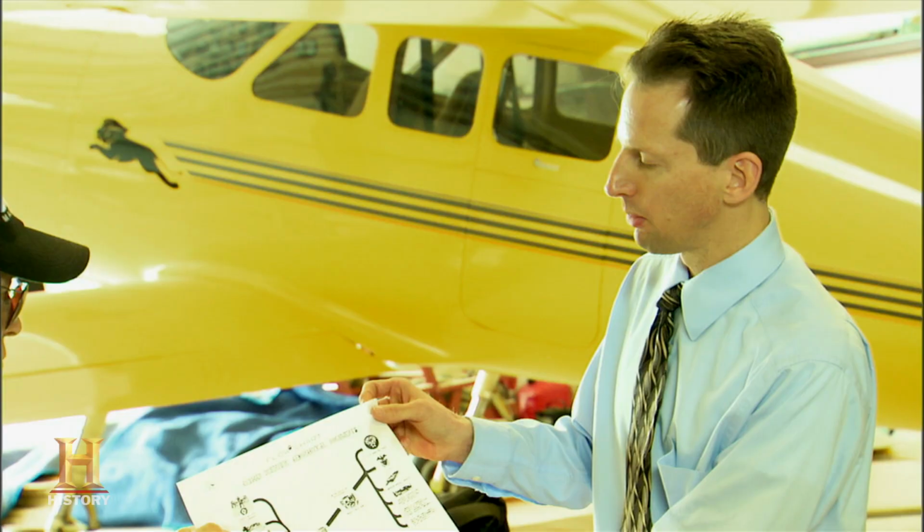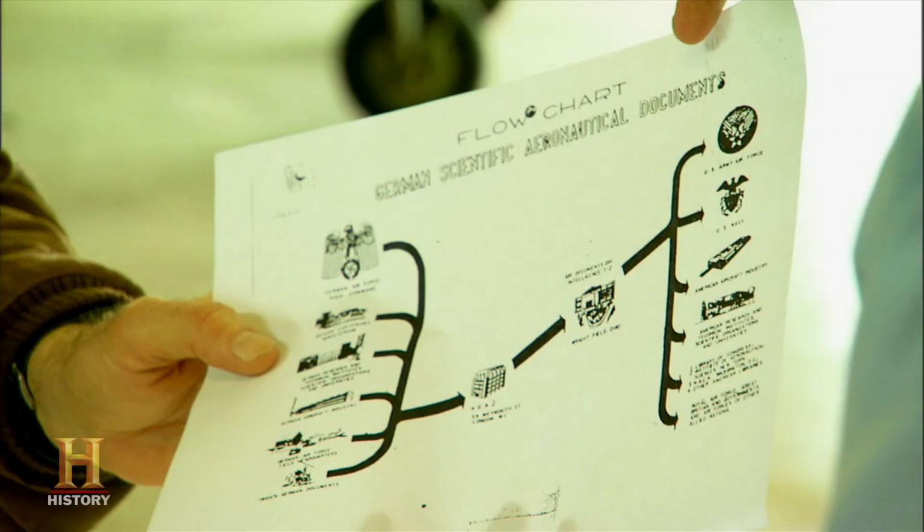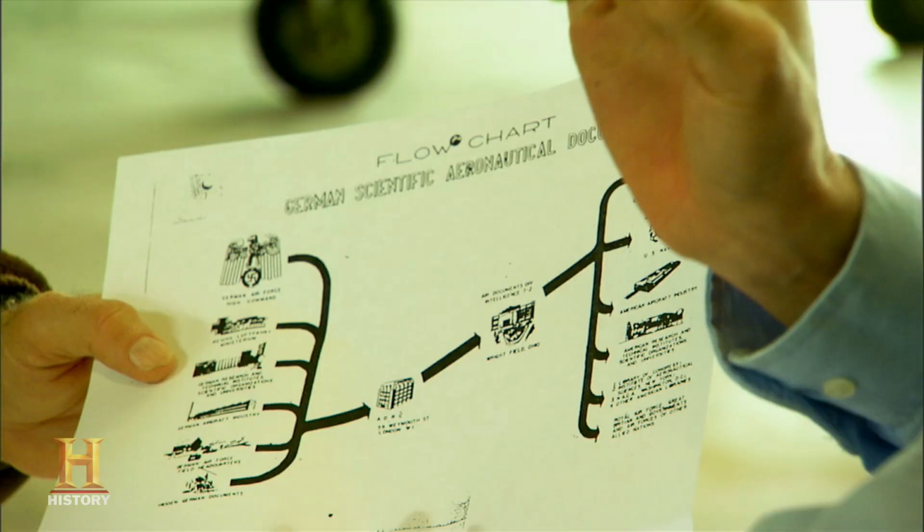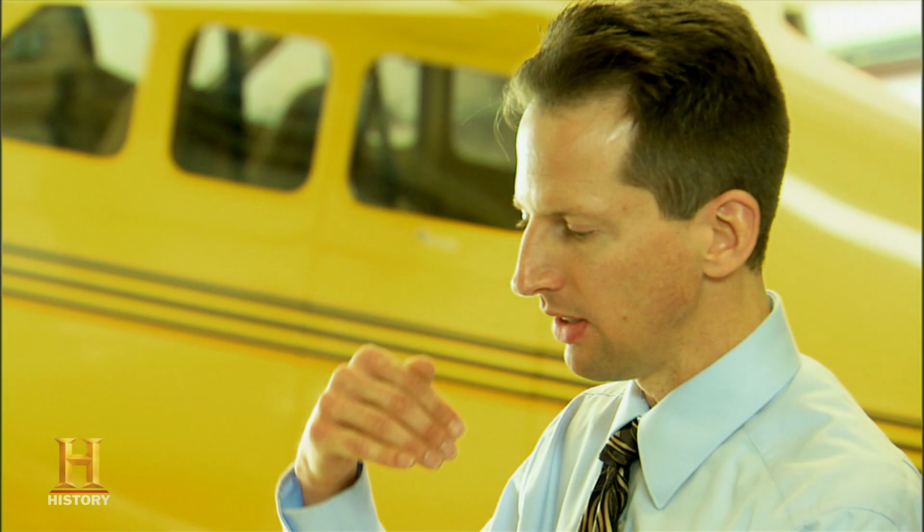Now, we're investigating the possibility that some flying saucer technology came over from Germany into the United States. What evidence is there for that? There is a paper trail to reference for this, and this is an actual Wright-Patterson Air Force Base Air Material Command document, and it basically shows you how this technology was brought from the Third Reich and trickled into the aerospace industry.